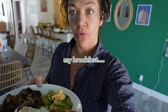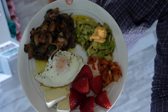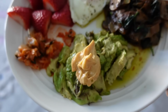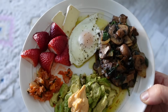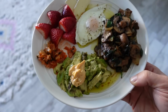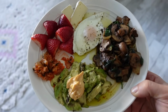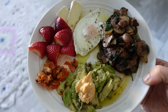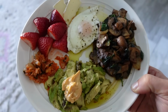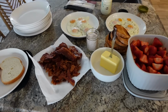Got my breakfast ready here, so I'll show you what I've got. Some sauteed spinach, mushrooms and onions, an egg, some kimchi, avocado with chipotle lime mayo, some brie cheese, strawberries, and that is that. I don't count calories, but I know this is probably 600 or 700 calories. Usually I would have some meat on this plate, but we did not. I'm just kind of picky about the meat that I eat, so this is what it is for today.